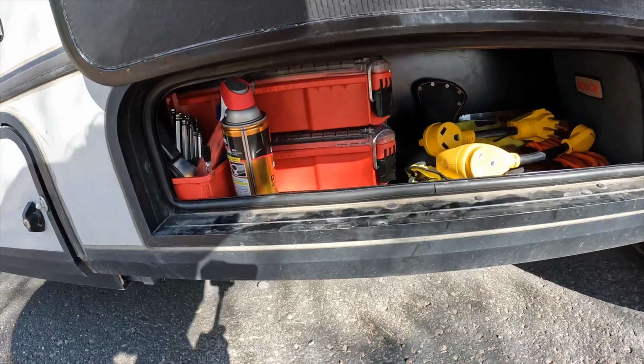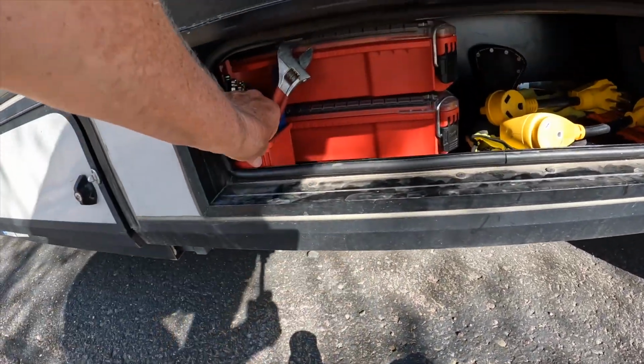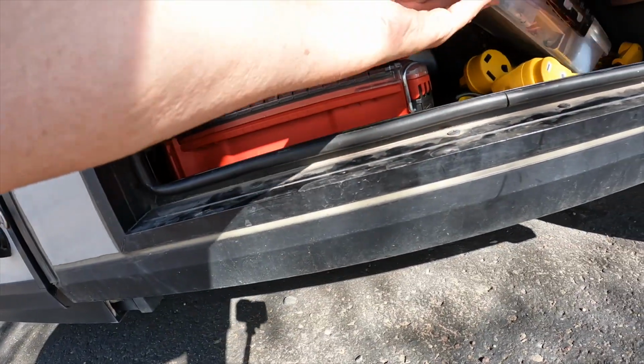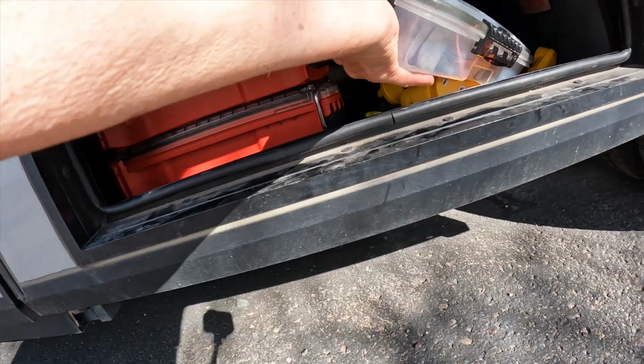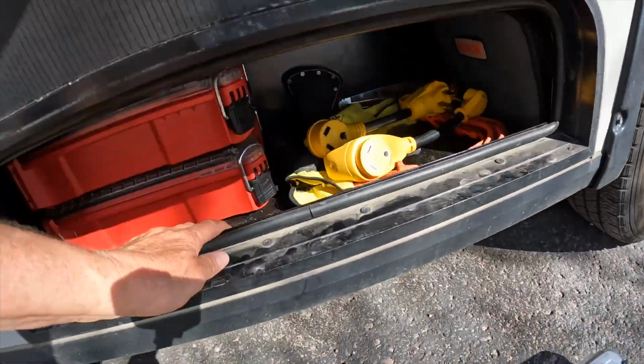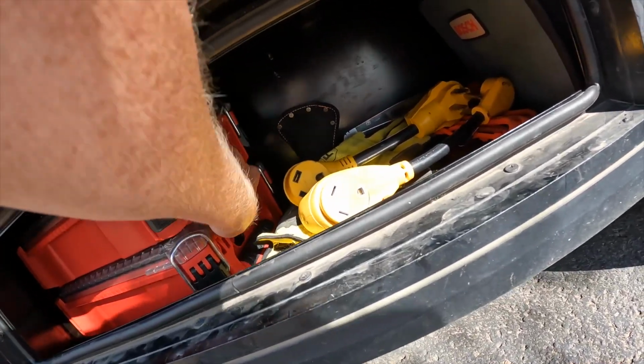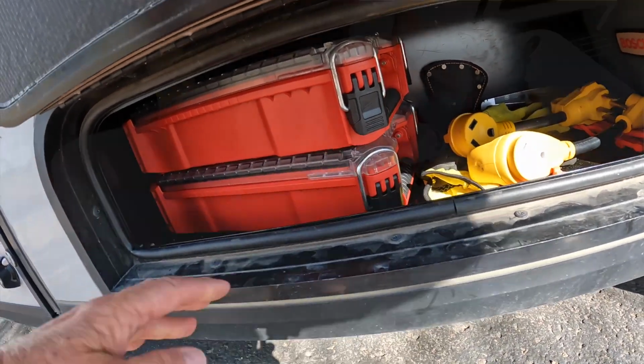On the left side, we have a couple of open containers that contain things that we want to keep handy. And then behind there, we have a stack of 3 containers, a smaller plastic container and then 2 Milwaukee containers that contain quite a bit of stuff, and we'll get into that in a minute.